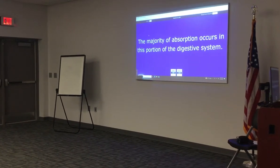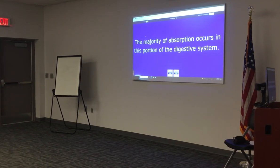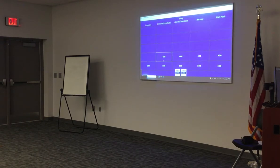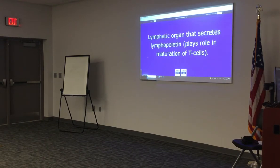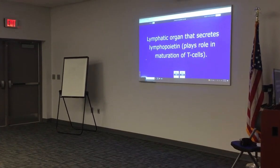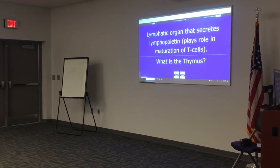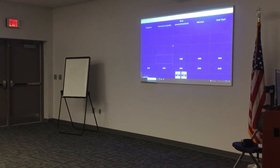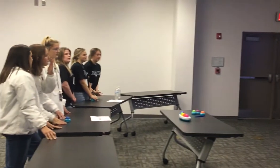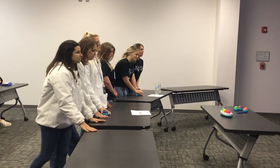The majority of absorption occurs in this portion of the digestive system. What is the small intestine? That is correct. Lymphatic organ that secretes lymphocytes and plays a role in the maturation of T cells. What is the thymus? This cavity contains the stomach, intestine, spleen, and liver. What is the abdominal cavity? All right, very good.